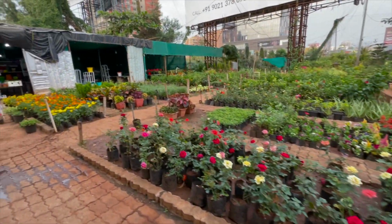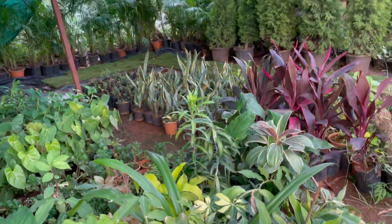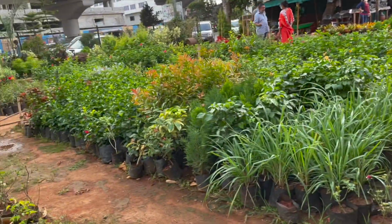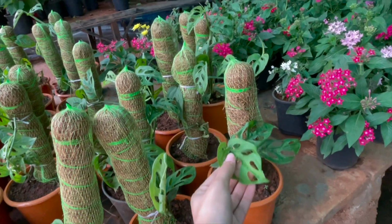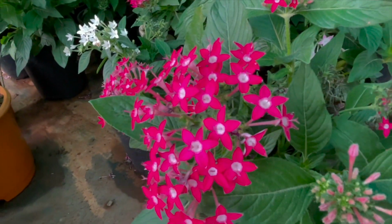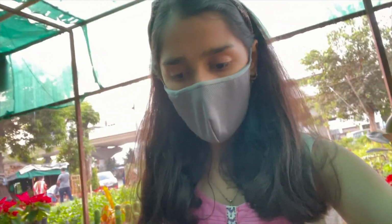It is quite big and I love how organized it is, and it was really easy to find all the plants that we needed. So we actually got the pots from our home itself and then we just got them filled with some plants. So here I found a really different plant with these kind of leaves, and then there were colorful flowers which were so beautiful. And here it's me and we are just still in search for a good plant.